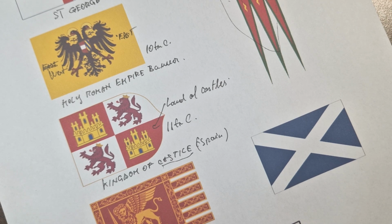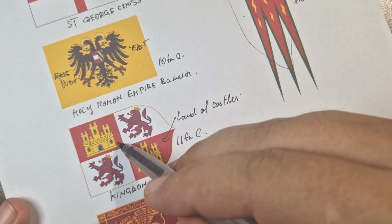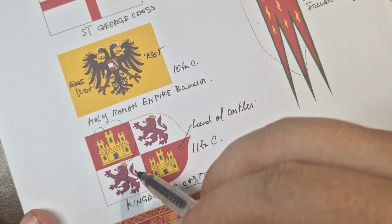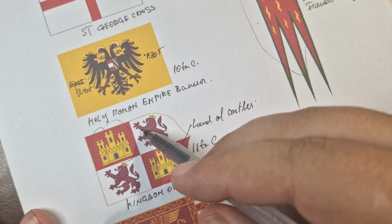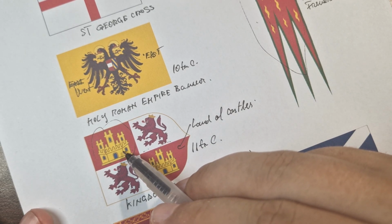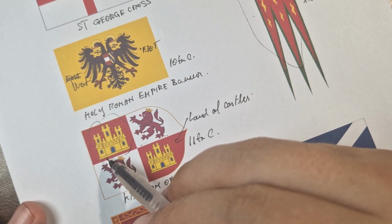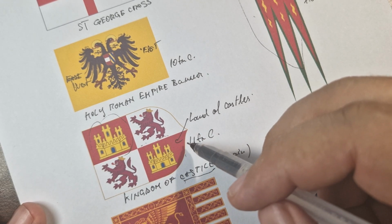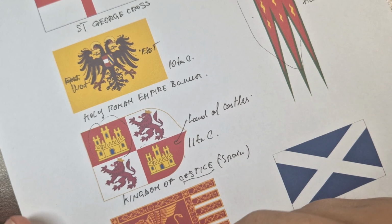Symbolistics. Well, let's talk about symbolistics. Castile means strength, Christianity, and fortress. Royal authority, the purple crimson, means royalty, sacrifice, and the holy war. The gold painted castles mean the light of God and divine kingship, and overall the symbolism is a defender of Christianity and a sovereign power.